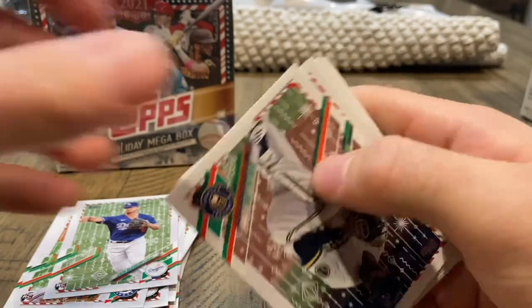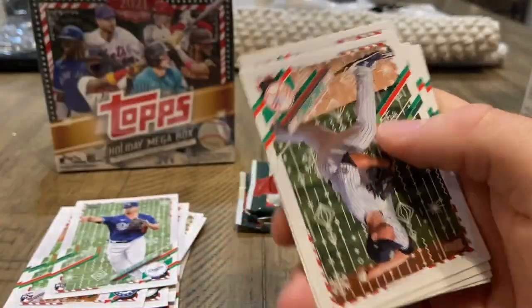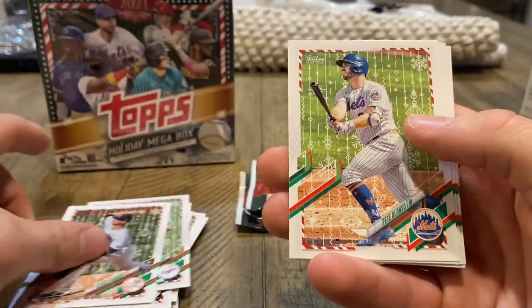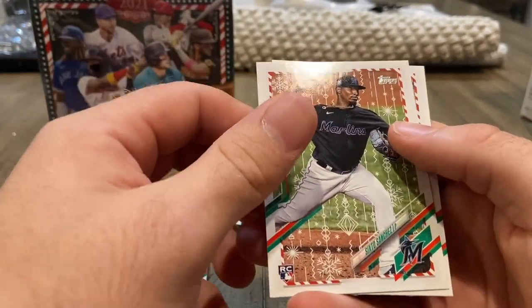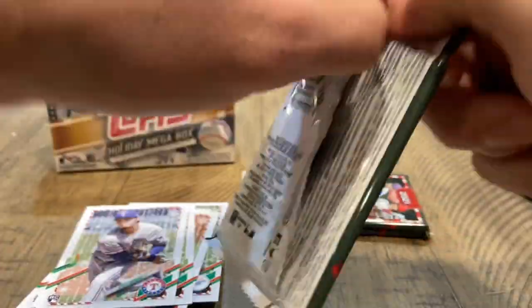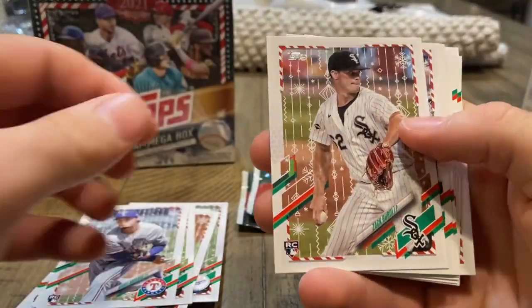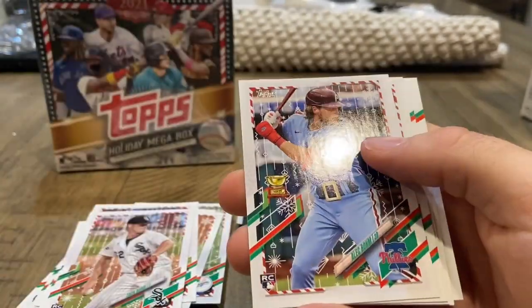Bo Bichette. Devin Williams, man, the airbender, what Pitching Ninja calls his changeup. Clarke Schmidt, Pete Alonso, Brent Honeywell. Sixto Sanchez and Kohei Arihara, I think, maybe. Hope I said it right, maybe not. Zach Plesac, the White Sox, Brandon Belt, Nick Solak, kind of hard to really tell.